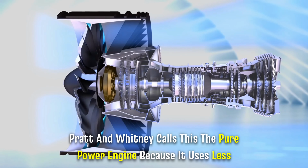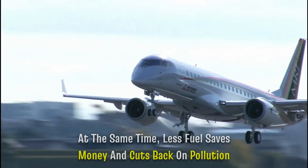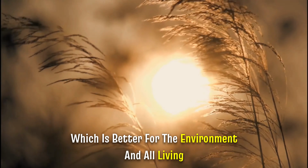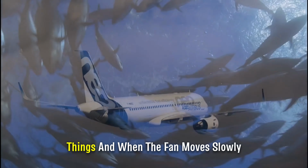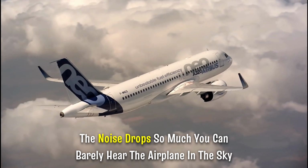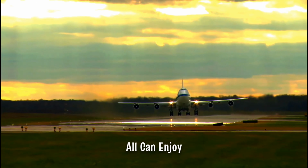Pratt & Whitney calls this the pure power engine because it uses less fuel and makes more thrust at the same time. Less fuel saves money and cuts back on pollution, which is better for the environment and all living things. And when the fan moves slowly, the noise drops so much you can barely hear the airplane in the sky. It's a new design for jet engines and a new era for jet airplanes that we all can enjoy.